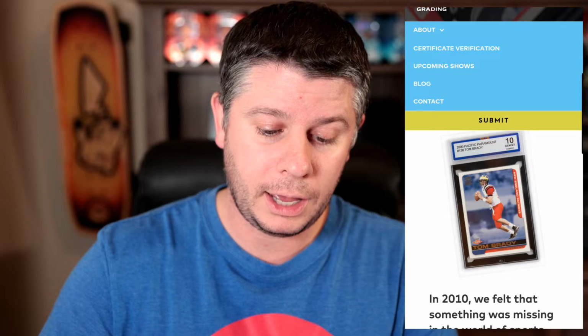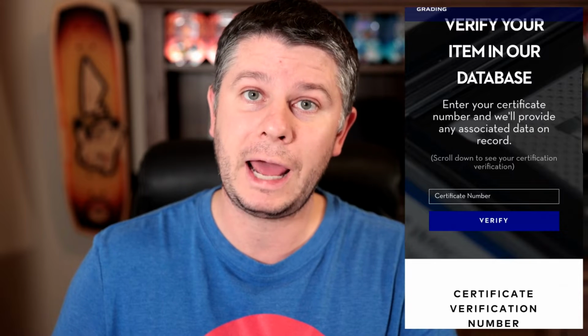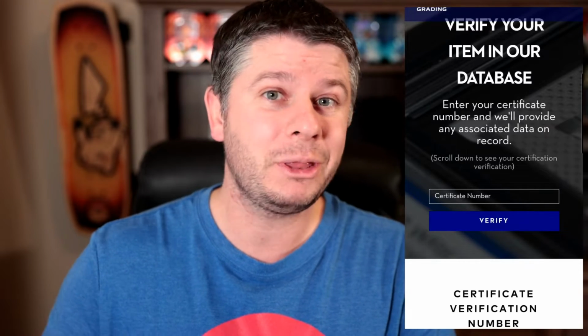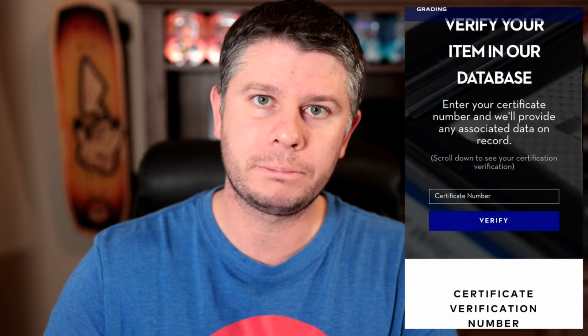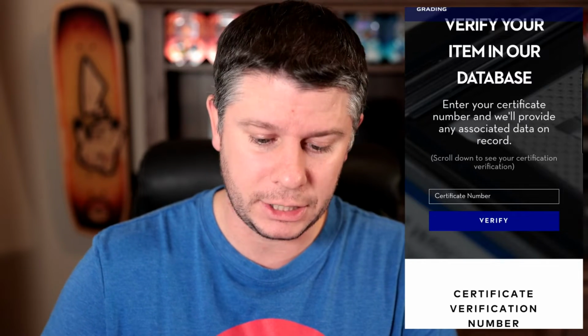So now looking at the website again, I wanted to take a look at the certificate verification. This is where you can actually enter the code to confirm it is a real graded card. And also on the back, there is a QR code, so you're able to scan it and it brings it up, saying when it was graded, who was graded, and what the card was graded. So that's a really nice security feature.